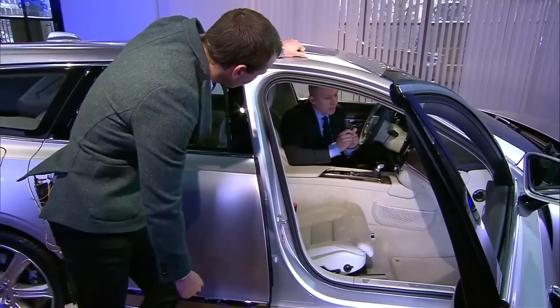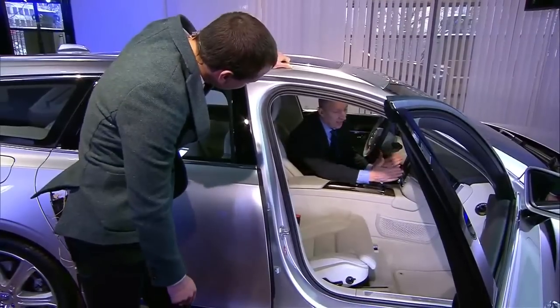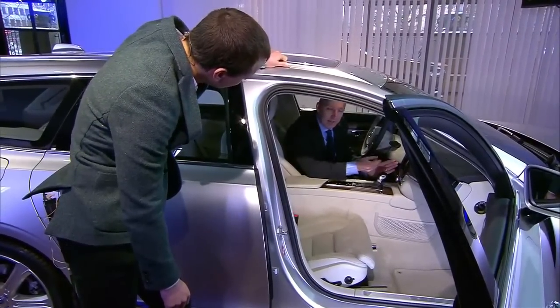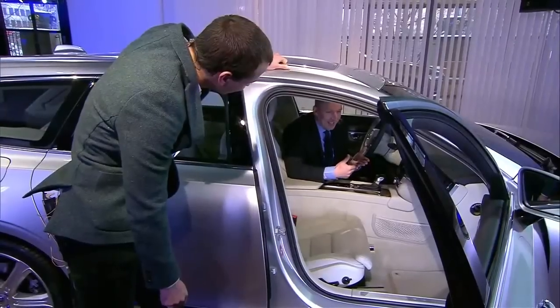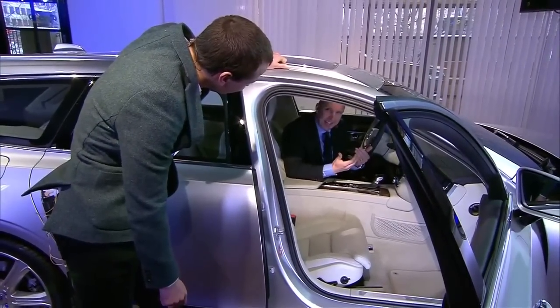Now, what we wanted to do was really simplify the interior, and that's what this has enabled us to do, because we've reduced the amount of switches in the car. And I remember as a designer earlier sketching interiors, and then an engineer would come with lots of switches and components, and he'd almost have to start again.